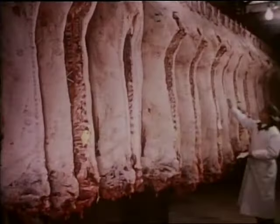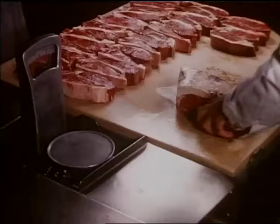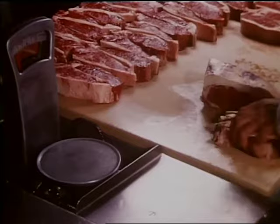The beef coolers at the Austin plant have a holding capacity of well over 2 million pounds of choice beef. Almost all Hormel beef is sold to retail and wholesale markets as quarters or sides. The Hormel Institutional Department selects top quality meat from the beef coolers for filling the special orders received from hotels and restaurants, hospitals, colleges, and universities.